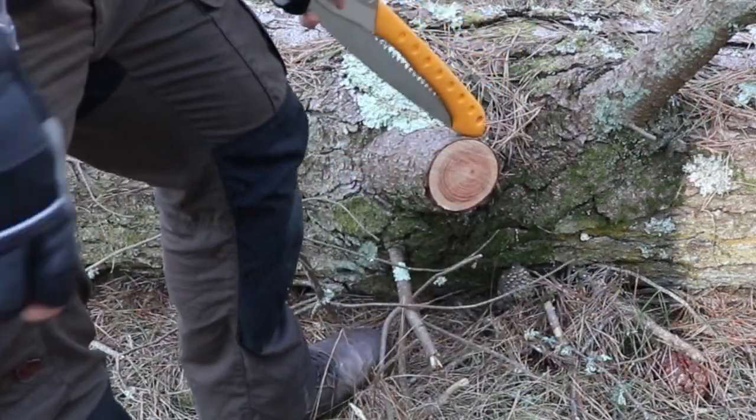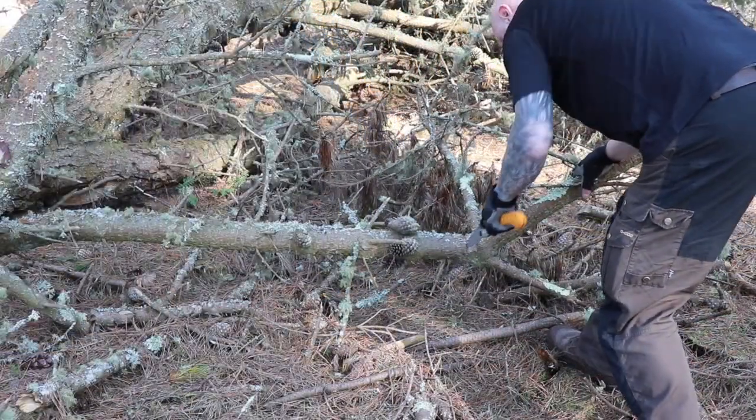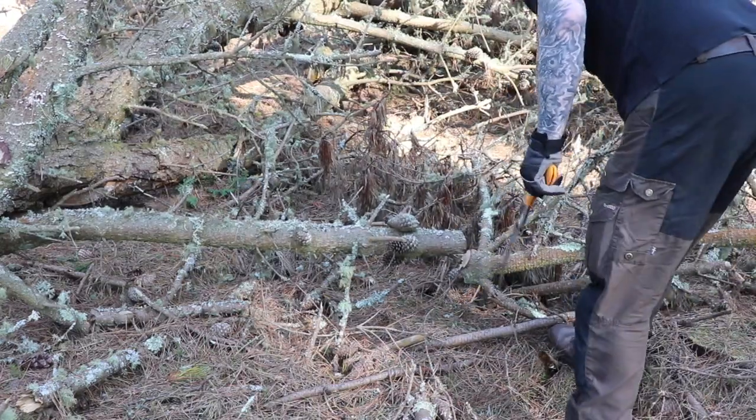So I'm going to harvest a few limbs from this fallen Scots pine and use it for my little project, but I'm also going to use it for the fire. Yeah, what quality is that?